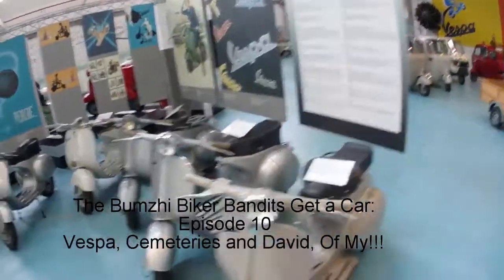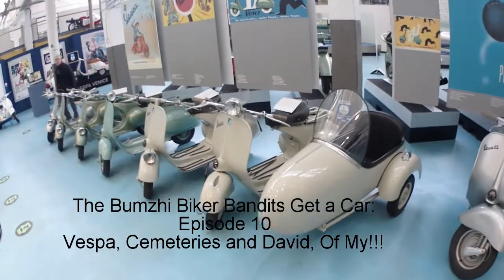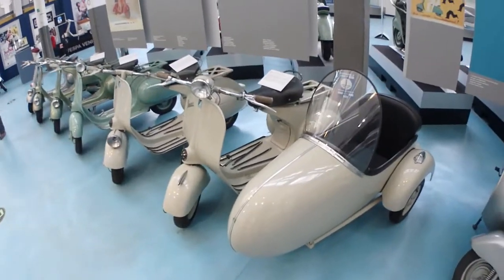A range of vintage Vespas and the ultimate Vespa with a sidecar. Oh, this is like a dream.